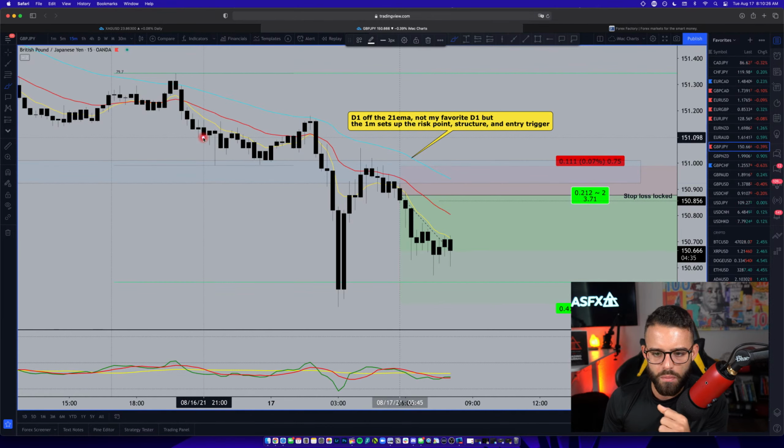Would you say that the more lower highs there are, the more probable the trade is? Yeah, lower highs will always feed that because that's going to be the trend that it's moving in, you know?